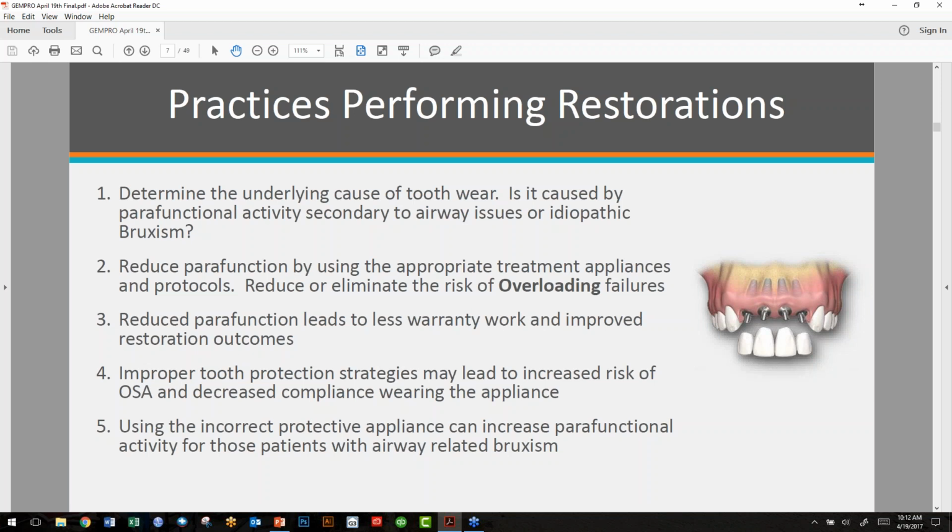If they're not airway related, never mind, put in a guard, but wouldn't it be nice to know? And in overloading, we know overloaded for structural failures, that's the issue. Reduced parafunction, okay, relates to less warranty work. That's not rocket science. It's almost silly to say.